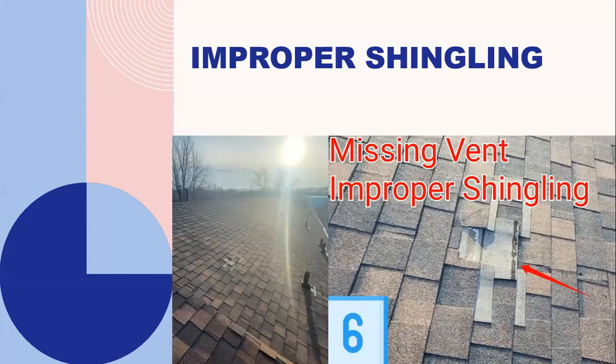And then another one that is fairly easy to spot because it's one of those things that it's not just technically bad, it also looks really bad. Anything like this where it is very sloppy, in this case, not even installed thoroughly, it's just kind of a shingle sitting on the roof surface here, that's definitely bad roofing, improper installation.